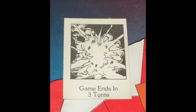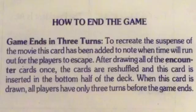There's another card that ends the game in 3 turns to prevent the game from being overly long, and perhaps trying to tie in Snake Plissken's time limit into the game. Honestly, it's quite annoying. This card should really just be kept out of the gameplay.